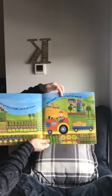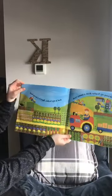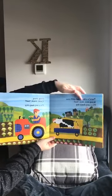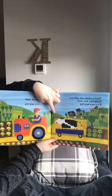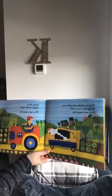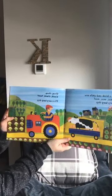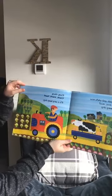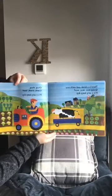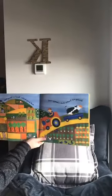Driving my tractor down a bumpy road. In my trailer there's a heavy load. There's a black and white cow going, what does the cow say? Moo, moo, moo. It's a very busy day. Chug, chug, clank, clank, toot. It's a very busy day.